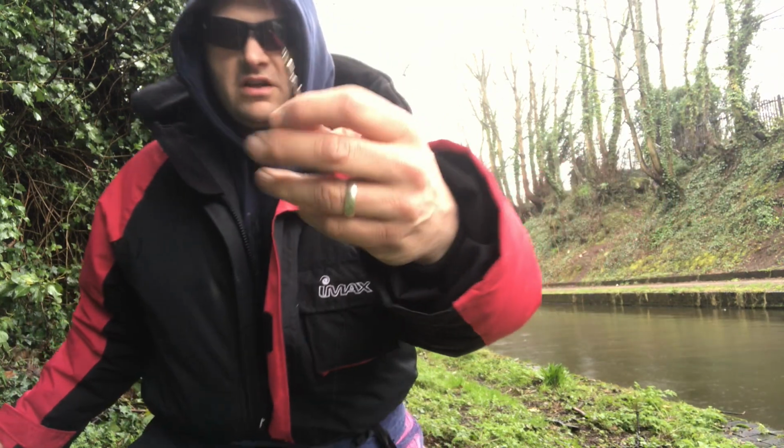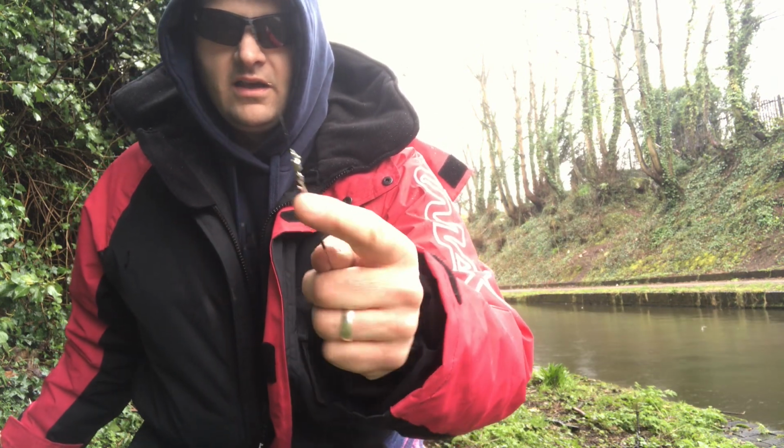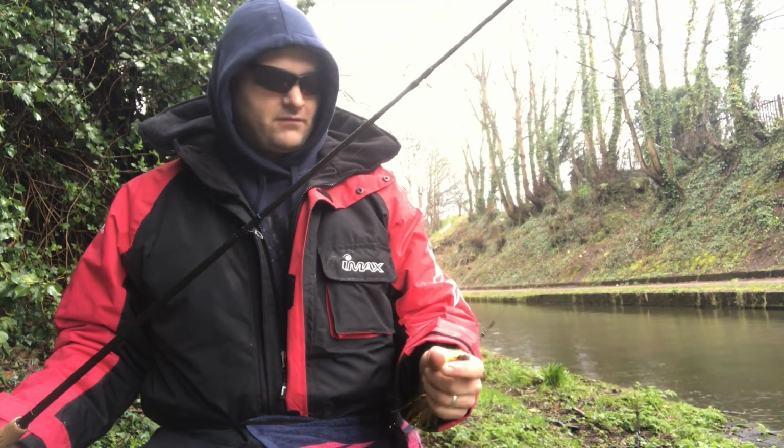What I use is these Gemini clips, which help me get the trace on and off quickly if I need to change it. I've never had one straighten out, and I've been into some heavy snags. I've got good confidence in them.